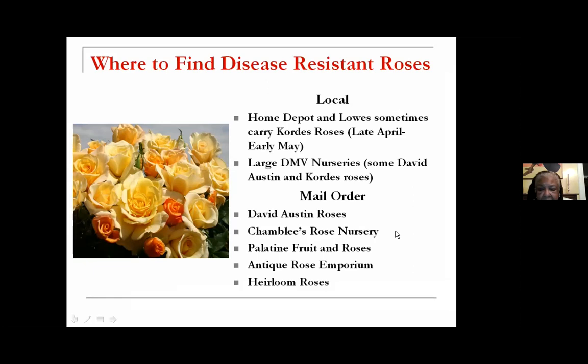Palatine Roses is actually located in Canada, and they have an excellent selection of the Cortez roses, not the David Austin roses, but the Cortez roses, the old garden roses. I should also say that for the Texas roses, the Earth Kind roses, Chambly carries the Earth Kind roses as well. Palatine may carry a few of the Earth Kind roses, but they really carry a large selection of the Cortez roses.